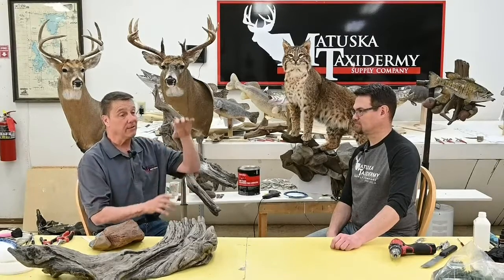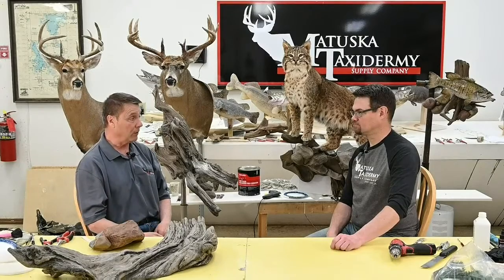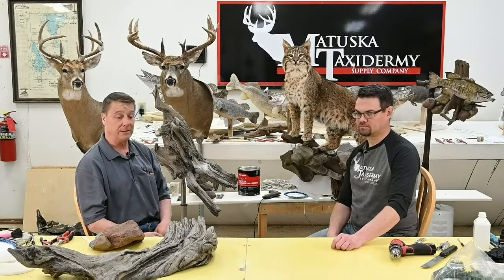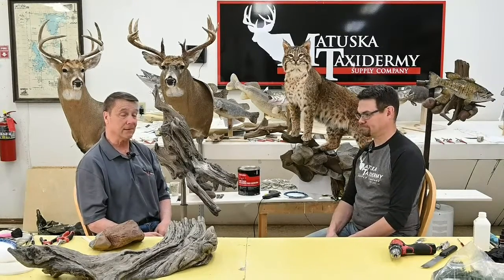This would be perfect, if it was a little longer and not so short. This one would be perfect, a little wider. So it's really hard, and just because of that, we started molding some attractive pieces, and we have a stellar crew of painters. We've got some girls that can make things look really natural.